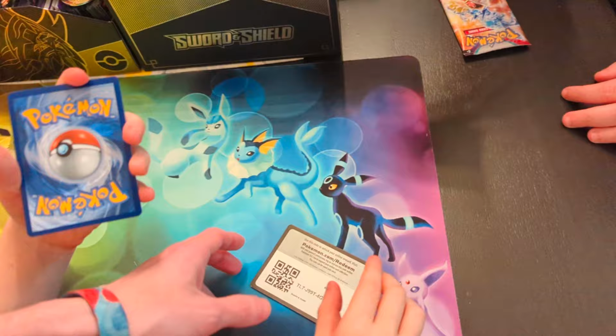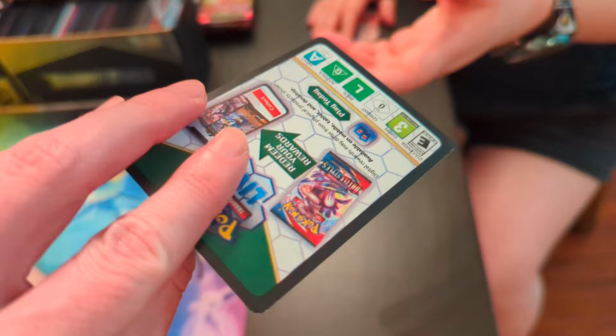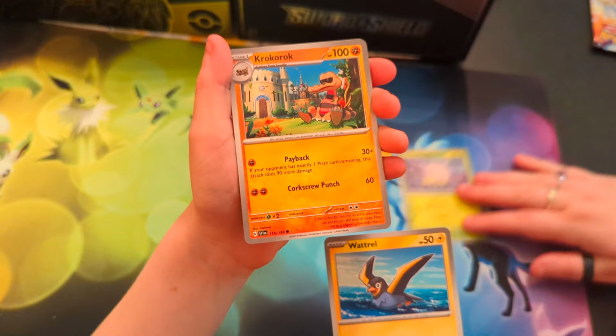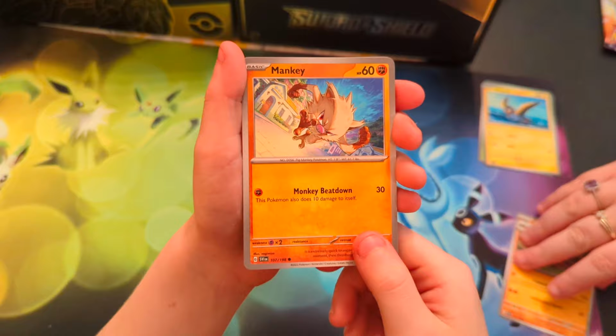Anyway, here's the Scarlet and Violet code card. It looks like we might get something. But let's see. All right, we got to go through the cards slow because I don't know them. We've got a Tarantula. Ooh, a Wattrel. We're gonna keep everything. Krokorok rocking out. Not really rocking out, he's just kind of resting there. Mangy. Stonejourner. Penny.